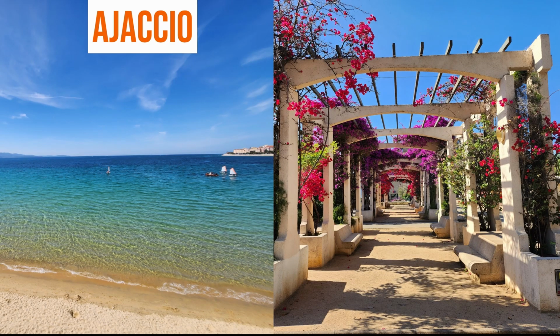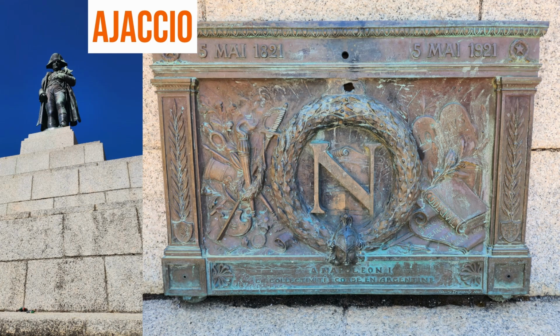Ajaccio in Corsica, again, is very beautiful, very quaint, lovely, easy to walk around, and you have more than enough time to do anything that you want to do there. But again, nothing screams out, although it's the birthplace of Napoleon, so it's pretty cool. This should really be a Napoleonic cruise, if anything, but that's beside the point.